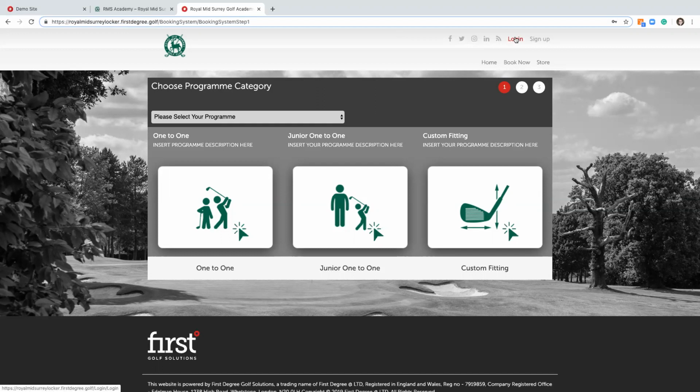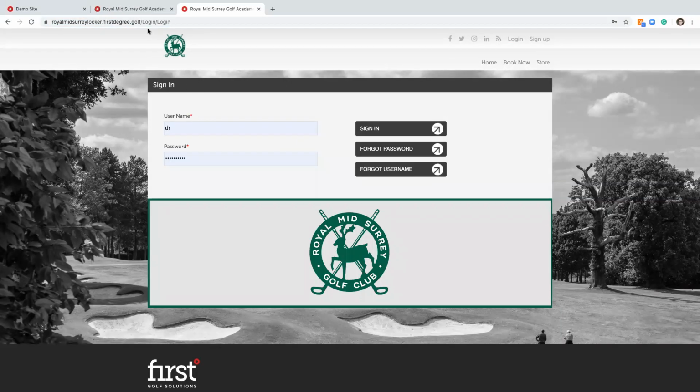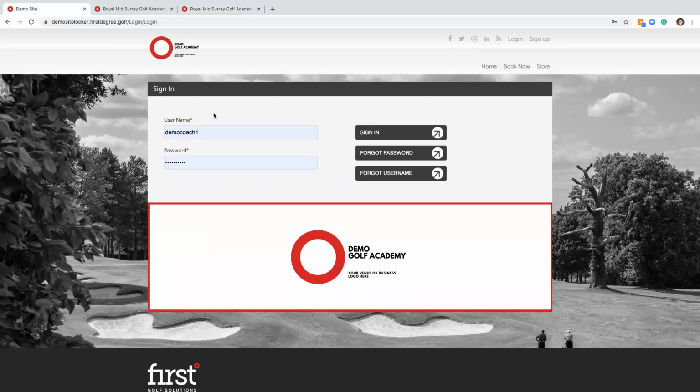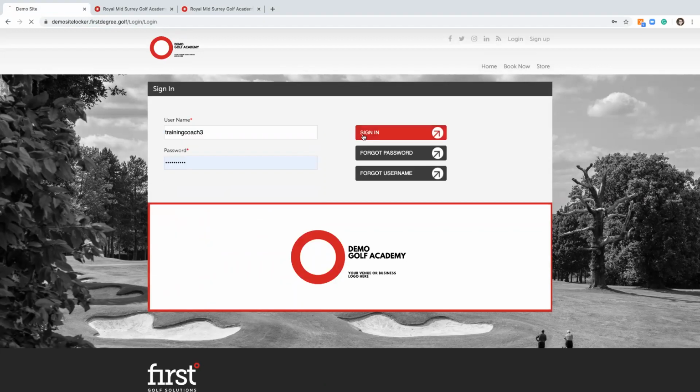In the top right hand corner, you'll see the button Login. If you're on the front-end website, so in this example Royal Mid Surrey, you can see in the top right hand corner a tab for My Locker Login, which again will take you through to the same page. And then to log in, you're simply going to enter the username and password that I give you in the email. For the purpose of the training session, we're going to use the demo site to give you a bit of a tour around the things that you need to do. So to log in, you would enter the username and password, and again, it's the same username and password for the app. And hit sign in.